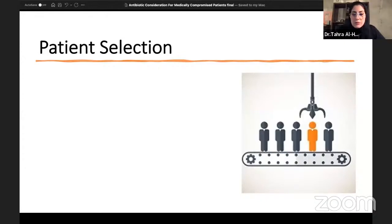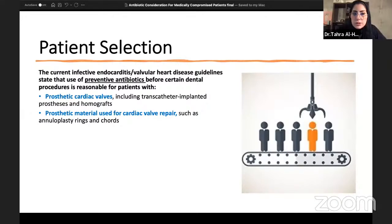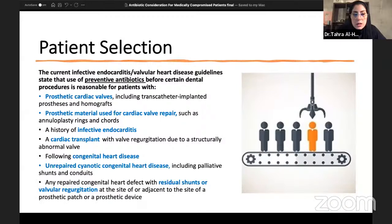Do all patients that have a cardiac condition need antibiotic prophylaxis? According to the AHA, the guidelines stated there are 7 types of patients that will need antibiotic prophylaxis. Two of them are prosthetic valves, either prosthetic cardiac valves or prosthetic materials used for cardiac valve repair. Having infective endocarditis, a history of it, a recent cardiac transplant with valve regurgitation, congenital heart disease, or an unrepaired cyanotic congenital heart disease, and a repaired congenital heart defect with residual shunts or valvular regurgitation.